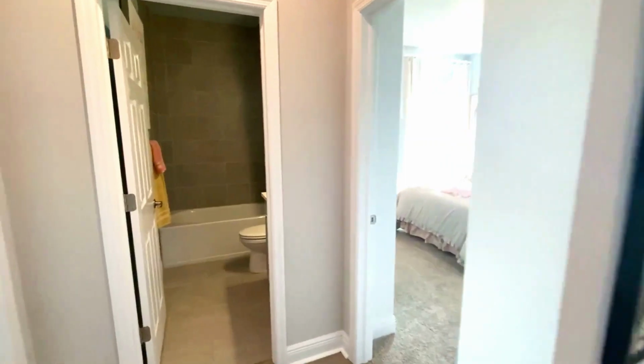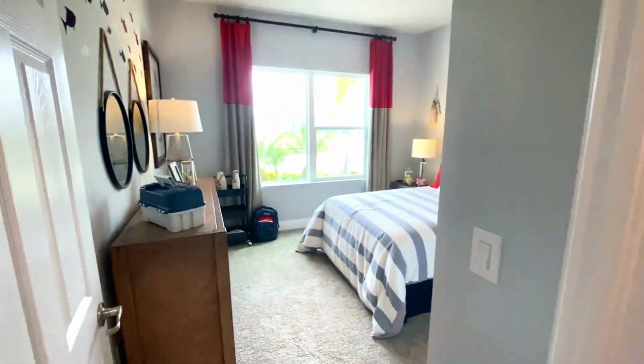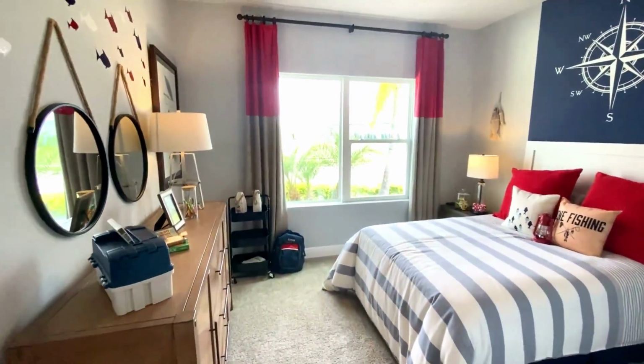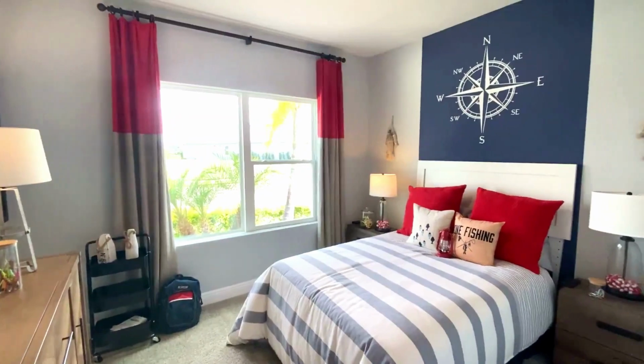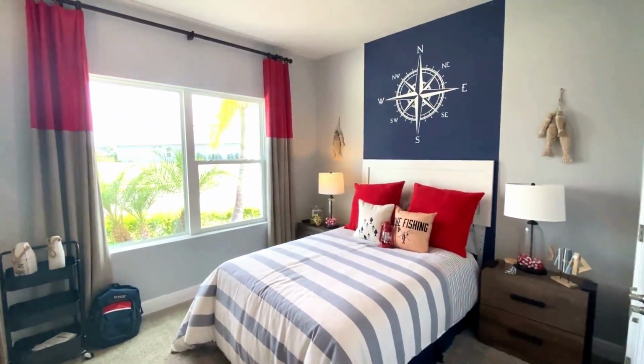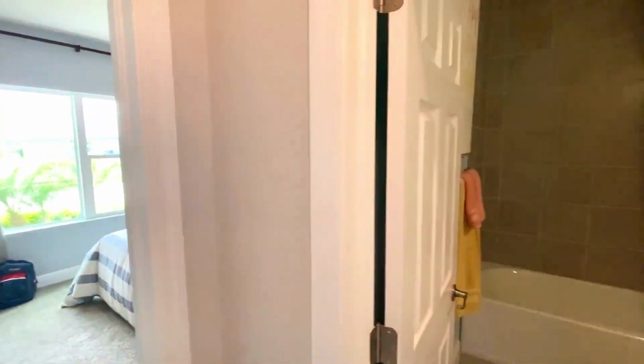Now, if you want to build this house yourself, you've got different design packages. You can't pick every single detail, but you've got a plethora of options of different design packages that a designer has already planned out. You pick your favorite one and choose that as your home.